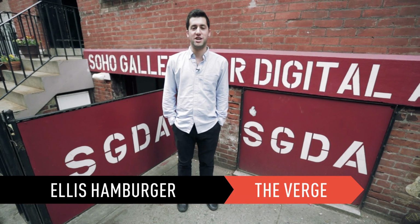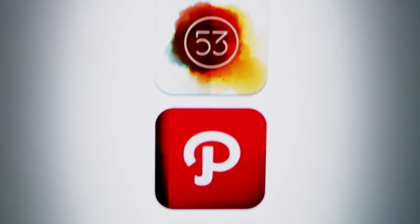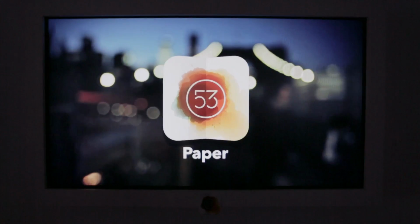I'm Ellis with The Verge here at the SoHo Gallery for Digital Art at the Art of Apps event. What we're going to see here is some apps like Path, Tweetbot, Paper. The designers and makers of the apps are going to be showing how these things function as art in the 21st century on touchscreen devices. So let's go check it out.